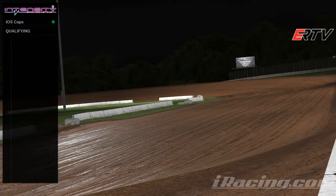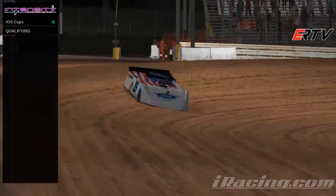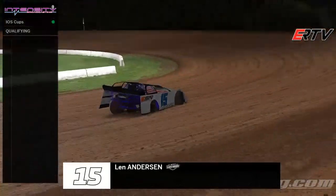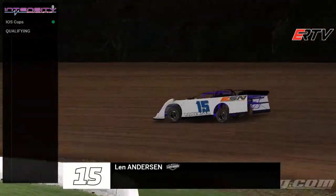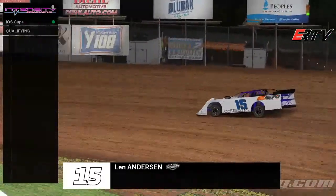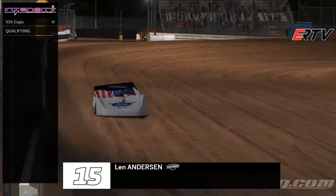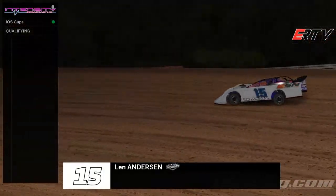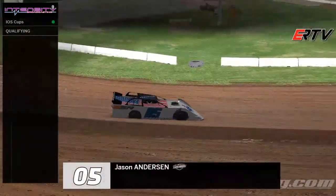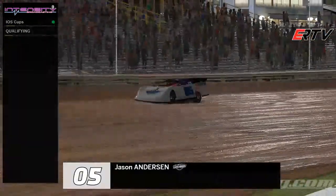And let's see who the first one is out on track. Looks like Len Anderson's going to be the first car out on track to make their qualifying attempt, in that patriotic ESN Ford. Gets a little too much brake there. Let's see who else is out there right now. I see Jason Anderson in the same ride, just the 05, making his laps right now.